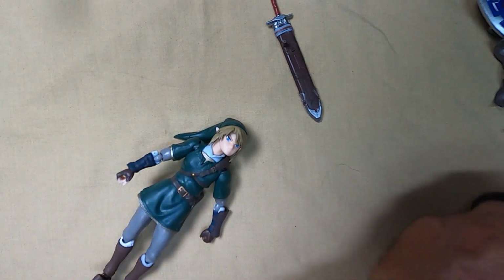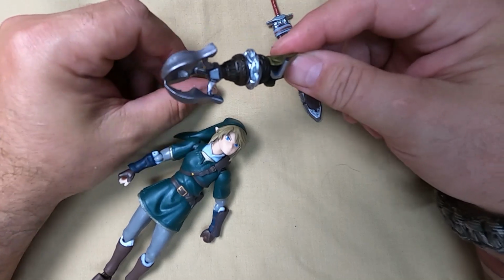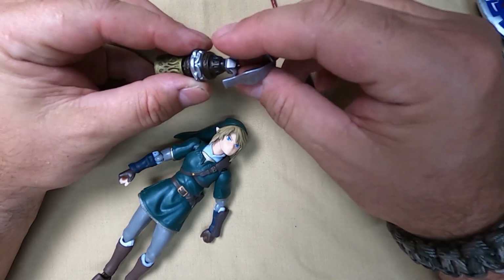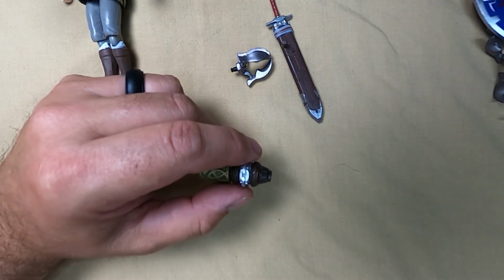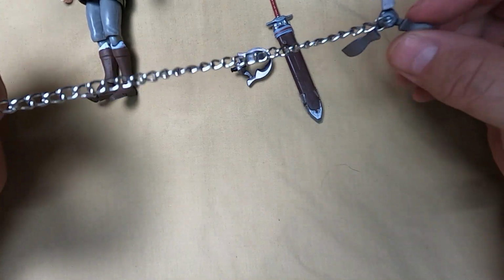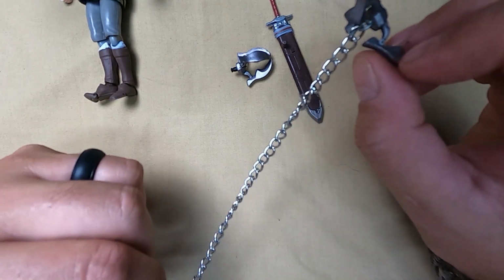But he comes with his hook shot grappler. And what's neat about this is you can pop this off. Let me set the head down. That pops off. And then this. So you can make it like he's actually shooting it.